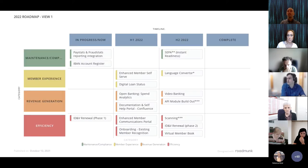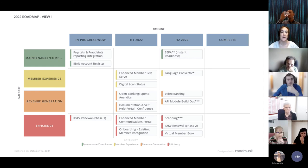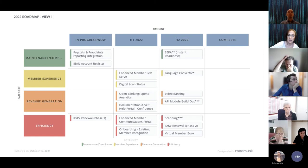So I'll hand over to you, Claire, now, and you can talk through the current 2022 roadmap. Thanks. The way I'm going to take the approach for walking you through the roadmap is I'm going to go through each category. So we'll start with maintenance and compliance. As Ian mentioned before, we have the pay stats and fraud stats report, and we also have the IBAN account register. Now, these aren't really due until next year, but we are doing our research and development to make sure that we are ready to allow you to be ready for next year as well.